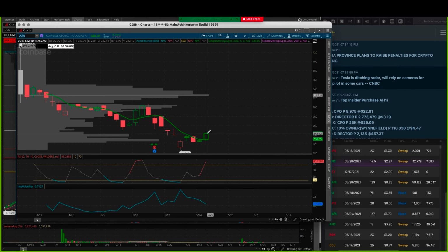Nice move up yesterday. Cleared out some resistance here. So anything over 241.10. This morning, coin is sitting at 247.87. So making its way back up. We do have a gap sitting up here, right? Sitting up just above at 252.17 is where that gap starts. So take a look for a gap play.